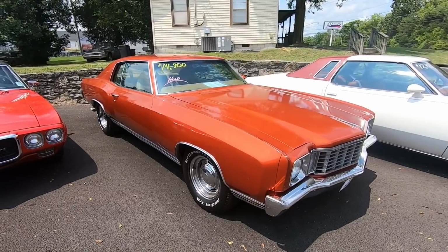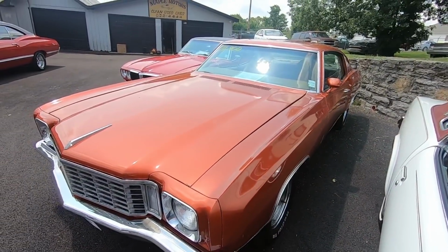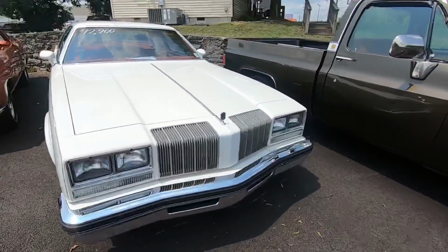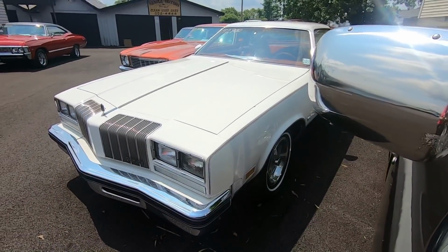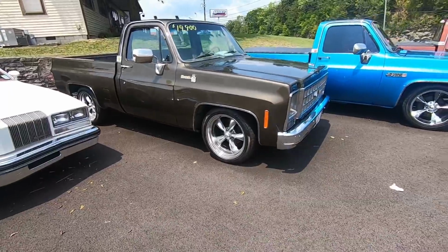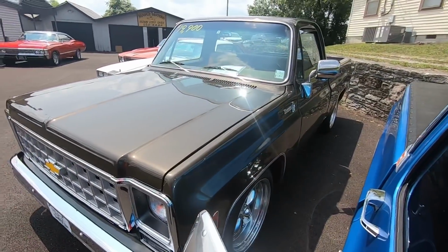Custom interior. And videos are out and available of this one. That way you know everything about it. 1977 Cutlass Supreme, $12,900. 1979 model big block C10 Silverado, $19,900 on this one. I believe this one's got the 454.